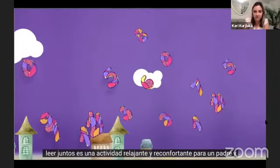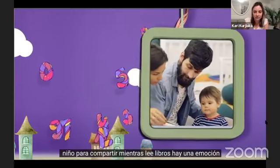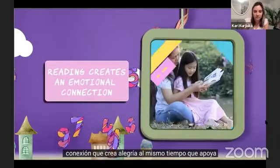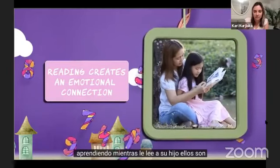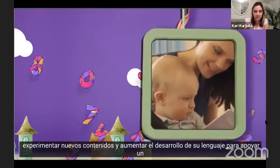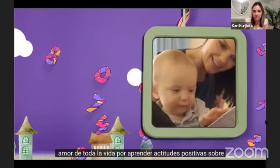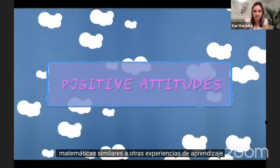Reading together is a calming and comforting activity for a parent and child to share. While reading books, there's an emotional connection, which creates joy while also supporting learning. While reading to your child, they are experiencing new content and increasing their language development to support a lifelong love of learning.